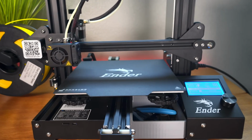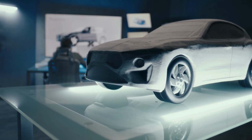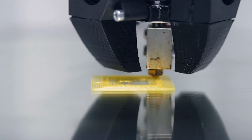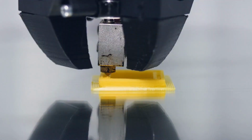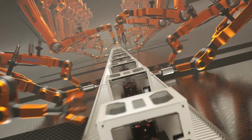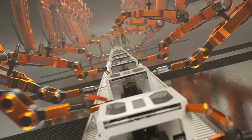3D printing has revolutionized the way we create and manufacture products. From rapid prototyping to producing end-use parts, the benefits of 3D printing are clear. It allows for greater design freedom, faster turnaround times, and cost savings. As technology continues to evolve, we can expect to see even more exciting developments in the future.